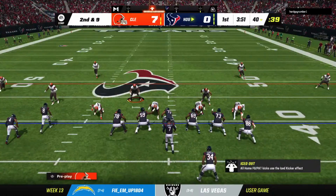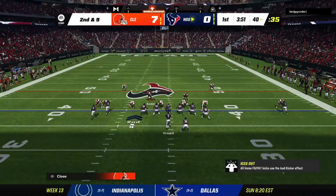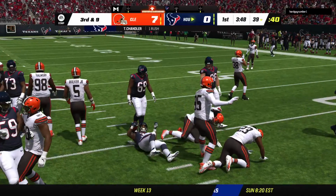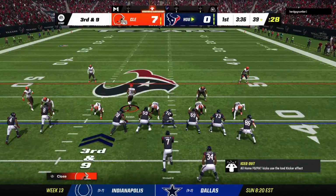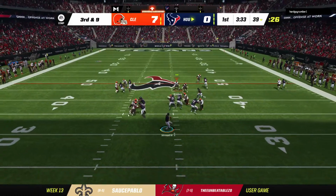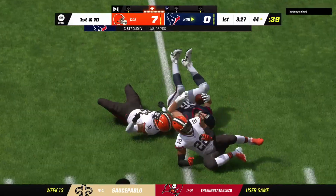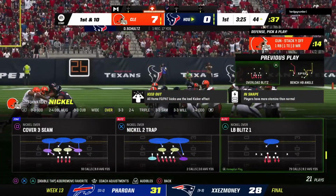Let's go. 2nd and 9. They run for the first time with Ty Chandler. Trying to run inside, but nothing there. They'll come to the line here needing 9 yards to pick up the first. Out of the gun now on 3rd down. Man open, that's complete to Dalton Schultz. And he is going to have a Texans first down as they're able to get the 3rd down conversion.